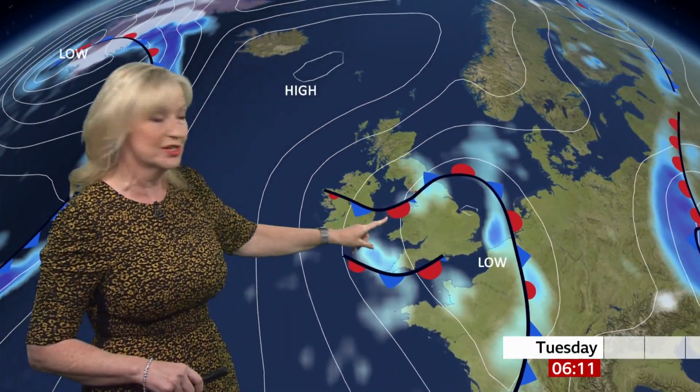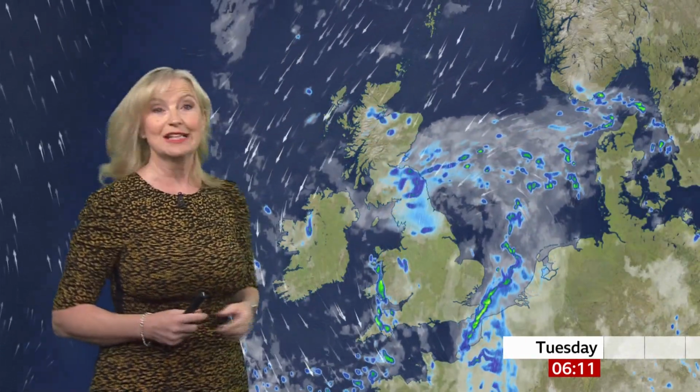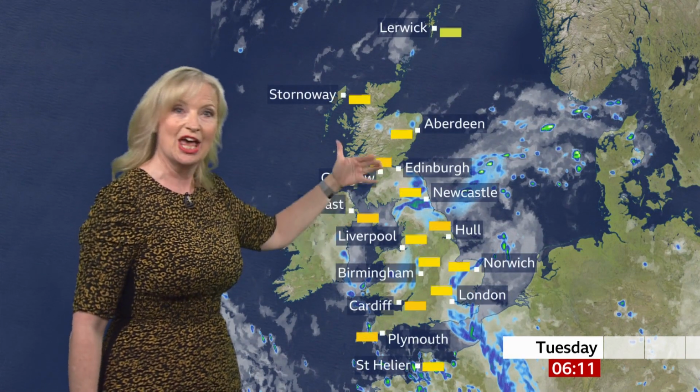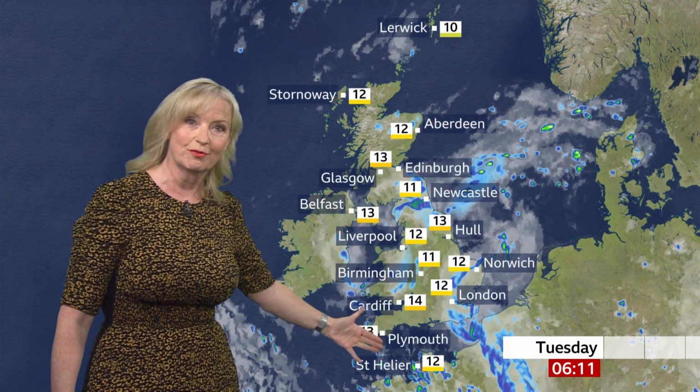Look at this front. It extends in the near continent, comes back across our shores, and another one sinking south. Translated, where we've got those fronts does mean that's where it's going to be wet. So the rain in the southeast drifts further west. We've got the rain coming in across parts of Scotland, sinking into northern England. Then we've got the showers moving south from the other fronts.